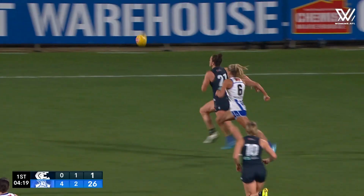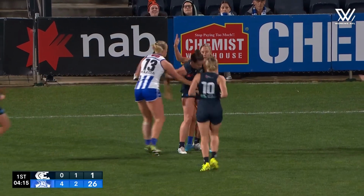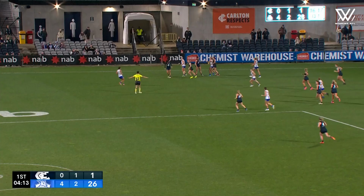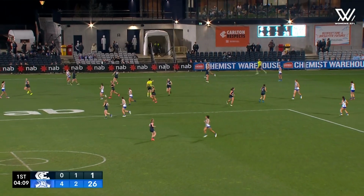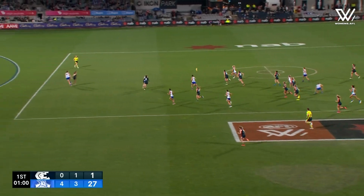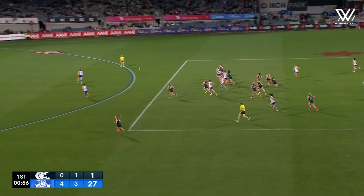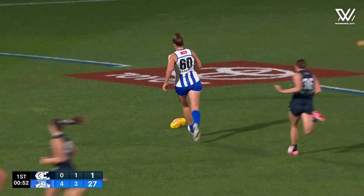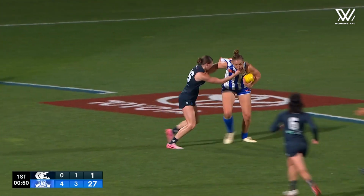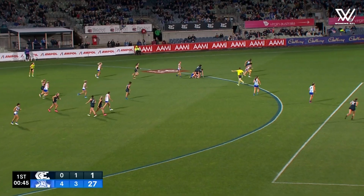Sends North out of danger for the moment. Cordner in pursuit. O'Loughlin has her prey. Averages 5 tackles a game. O'Loughlin, Emma's on again here. And it'll come to her. Flicks it forward. So clever. And look at the space now. Emma King can trap. Eddie towards the goal square. Fitzgerald makes the contest. Super play from the Blue.